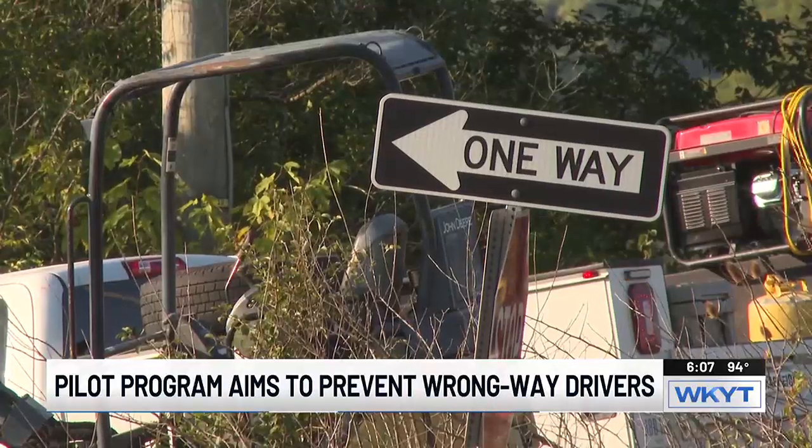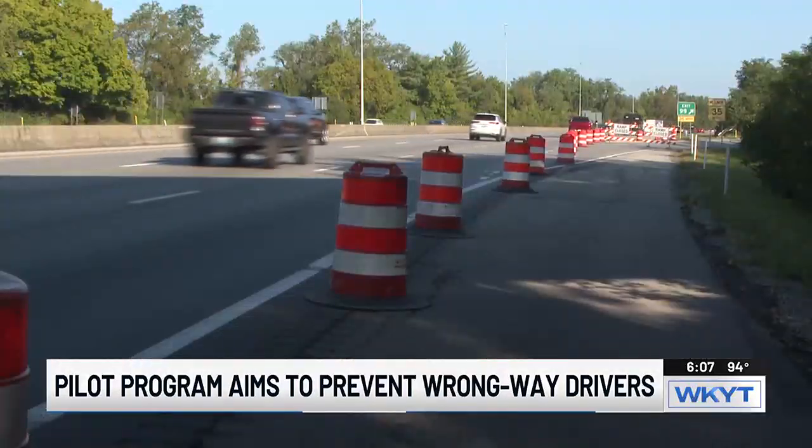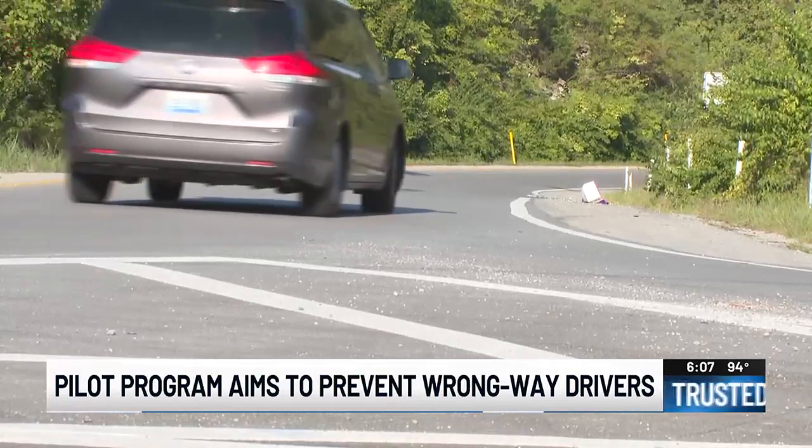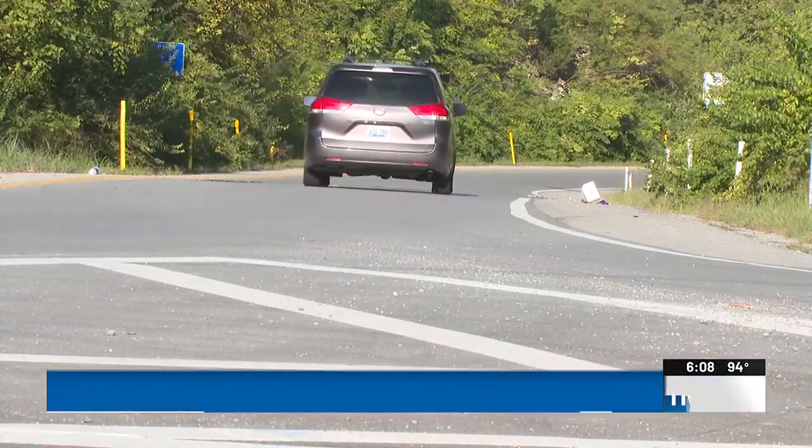The fourth part is the mainline monitoring system. This will detect other safety concerns on the interstate, such as pedestrians or disabled vehicles. In Lexington, Samantha Valentino, WKYT.